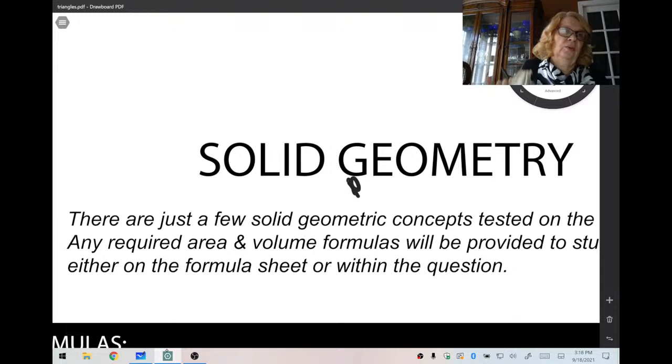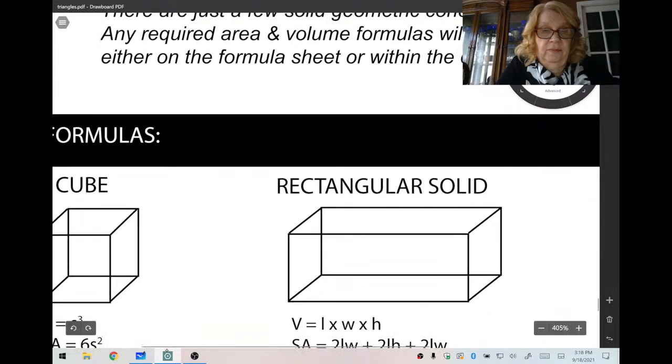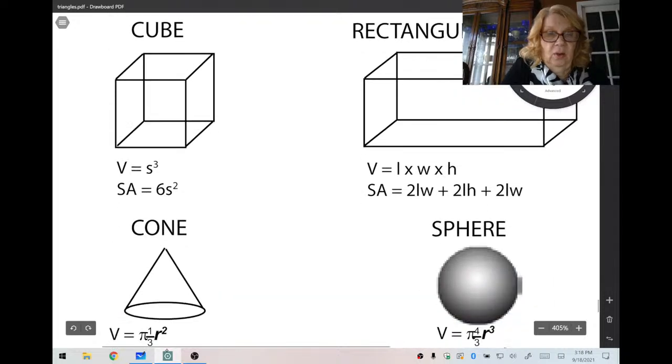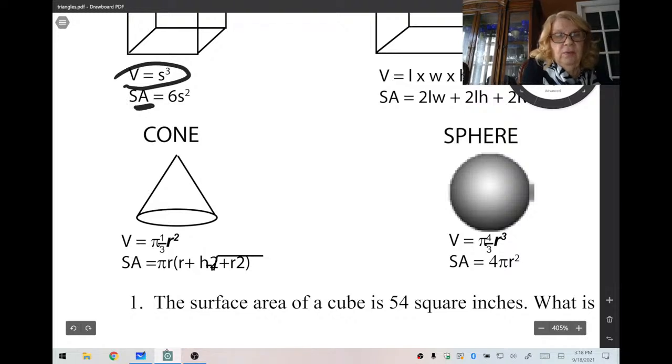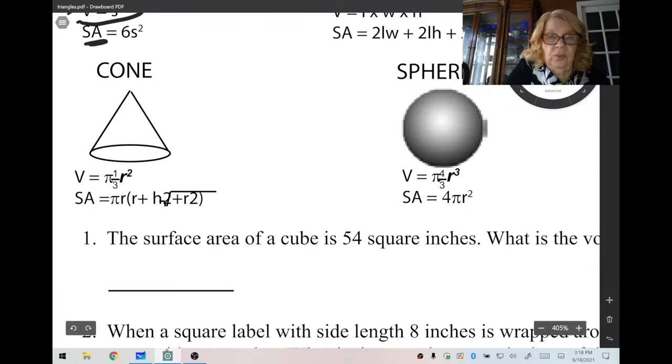Okay, there's just a few geometric concepts tested on the test, and they give you the formulas for cube, rectangular solid, cone, sphere and cylinder. They give you the volumes, but on the SAT, they do not give you the surface area. So we wanted to try one of these. If you get a surface area question, you're thinking of 2 dimensions like you would wrap a package. So let's try this first one.